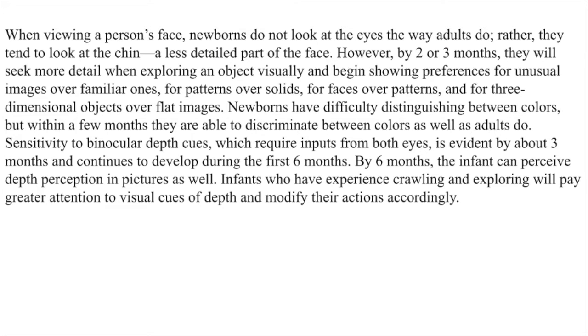When viewing a person's face, newborns do not look at the eyes the way adults do. Rather, they tend to look at the chin, a less detailed part of the face. However, by 2 or 3 months, they will seek more detail when exploring an object visually and begin showing preferences for unusual images over familiar ones, for patterns over solids, for faces over patterns, and for three-dimensional objects over flat images.